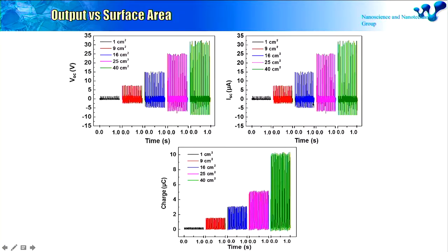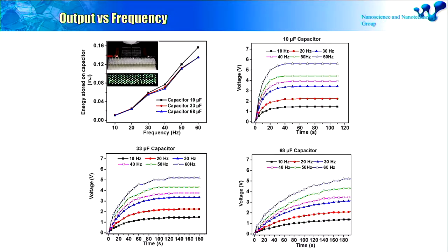And here is more study: by increasing the surface area, we can get more electrical output. This is the frequency of applying the stress. If you do it more frequently, it can generate more power. And these three pictures show how it can charge capacitors in a very short time.